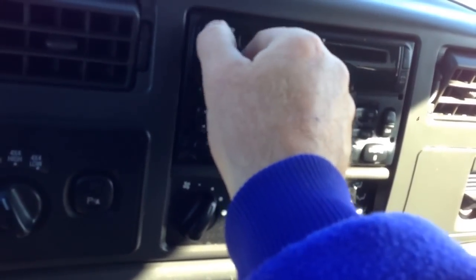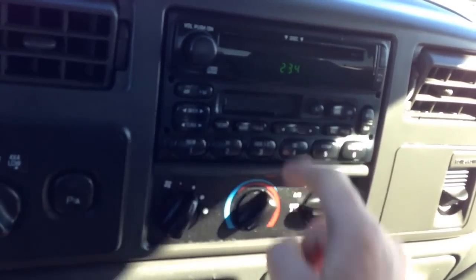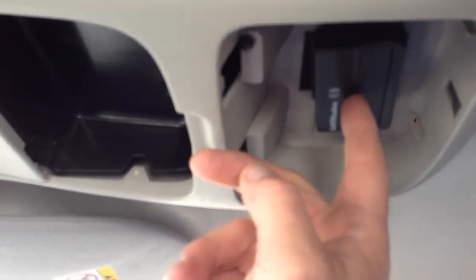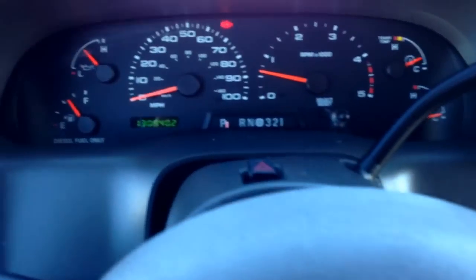I'll leave that on. That's the radio. You got a CD player, old school cassette. Let's see. These never work, and that doesn't let me down at all, does it? Somebody left their garage door opener, and there's no door on this thing. That's interesting. Or if I can reprogram it, I could use one. You got cruise control.